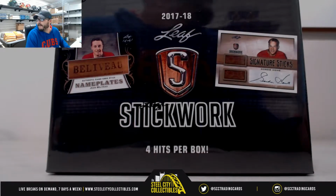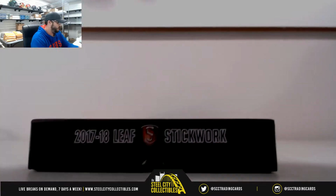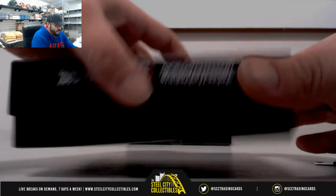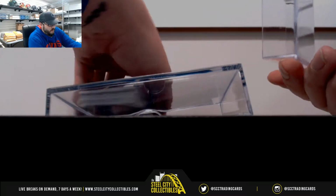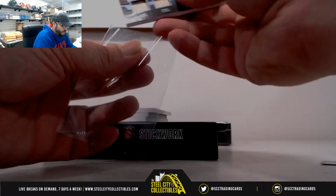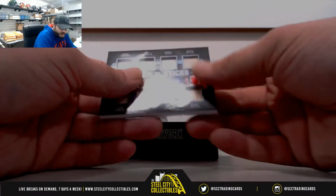All right, here we go. Good luck, everybody. Two boxes of Stickwork. Card number 1. This is going to be Super 70s Sticks. 3 of 5. It's going to go to David.